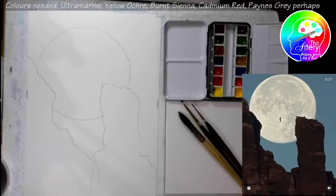So, ultramarine, yellow ochre, burnt sienna, cadmium red, and maybe Payne's grey. Just depends how dark you want to go with it. Now, some of you might not have done credit card rocks with me before.